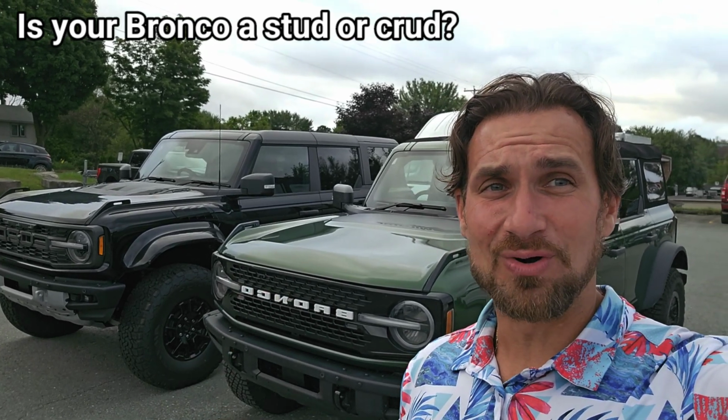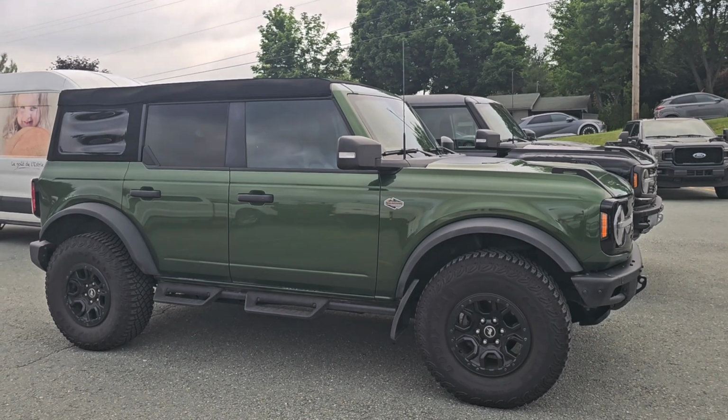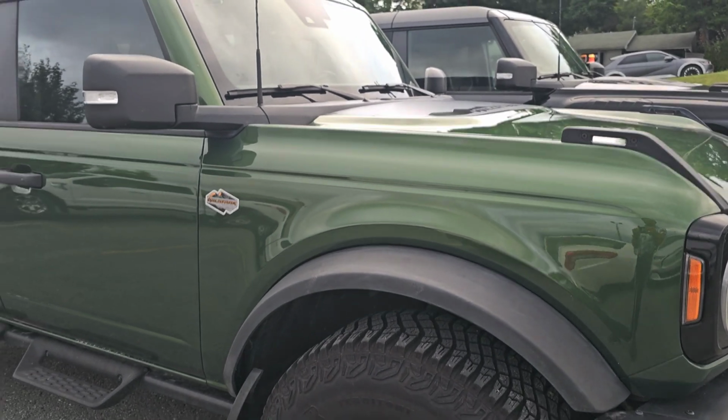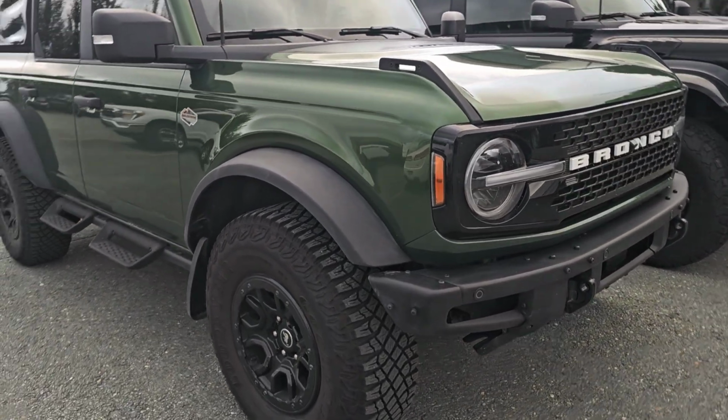So here, let's flip the camera around. Let's put the pedal to the metal. All right, so here we have the Wildtrak Bronco with the Raptor in the background. Now, why is the Wildtrak kind of a baby Raptor? Well, big part of it is the Haas 3.0 suspension.